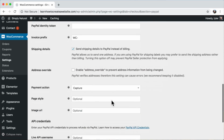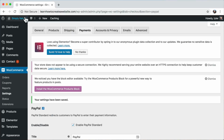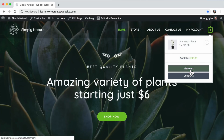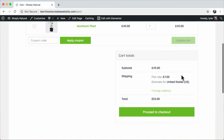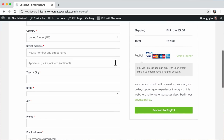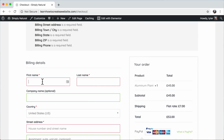All right, so it all looks good. We save changes. Now let's go and try to buy something. Let's go back to our cart. View our cart, it's still in there. We have it here. It added our shipping. Cool. We can proceed to checkout. Fill out all of the info and then proceed to PayPal. Now, why is it... Okay. You have to fill it out, yeah.